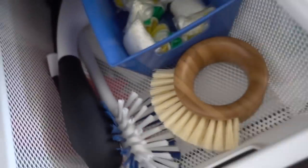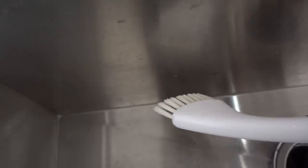We've got a vegetable cleaning brush. We've got a water bottle cleaning brush. This is for cleaning grouts or things, but I don't clean grout with it. I usually just clean the sides of the sink with it because they get really gross brown stuff, so I just go like that and it's very satisfying. And I just get that nice and clean.